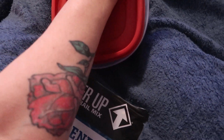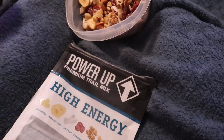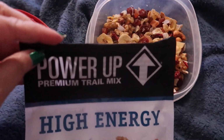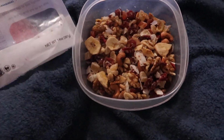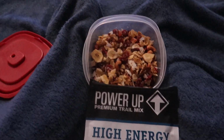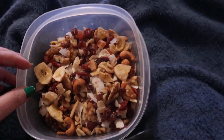I went ahead and put it in a Stay Fresh container. Now, they do have a resealable top, but I just don't have good luck with the resealable tops. So I usually just transfer it into something that I have better luck with. So as you see here, all the ingredients.